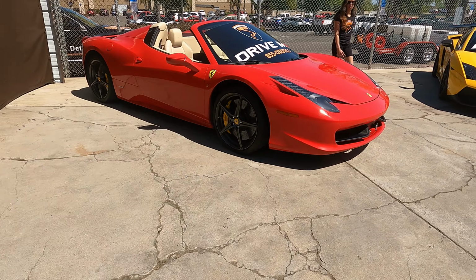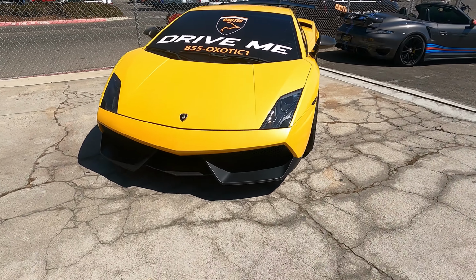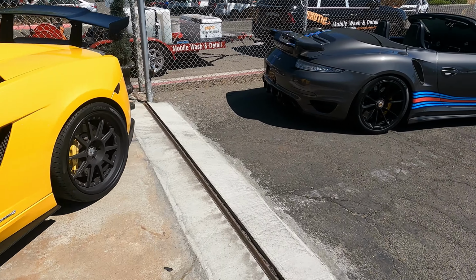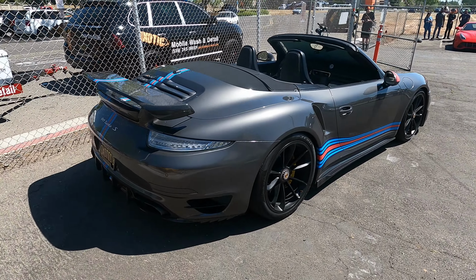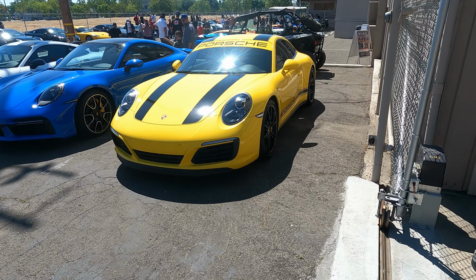Okay, so this would be the Ferrari and the Lamborghini that you're able to rent. Oh no, good. But you can see our turnout so far is pretty nice. Check out Dave.